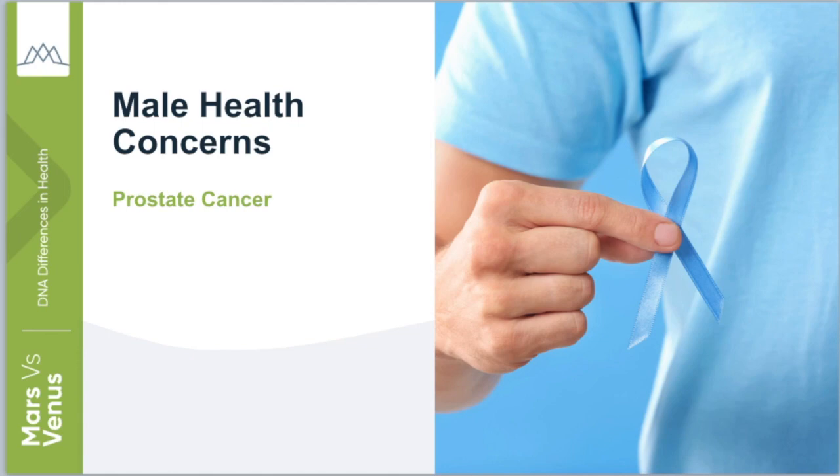And so these are the things that you should look for today. Number one, a need to urinate frequently, especially at night, sometimes urgently, difficulty starting and holding back urination, weak dribbling, interrupted flow, painful or burning urination, difficulty in having an erection, painful ejaculation, pressure or pain in your rectum.